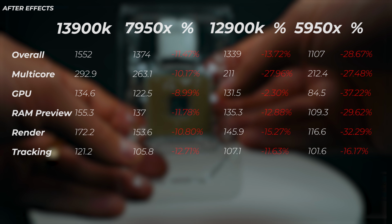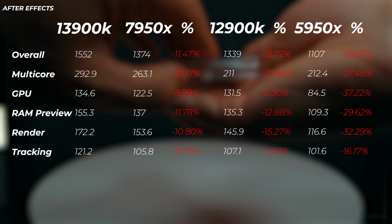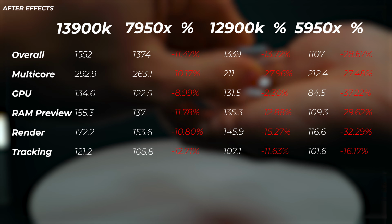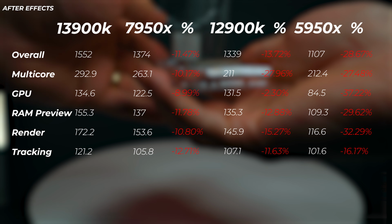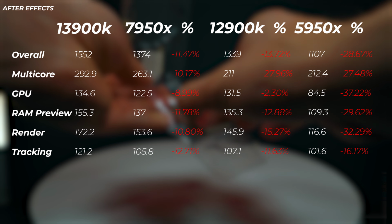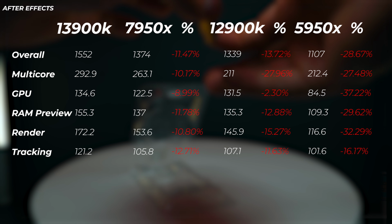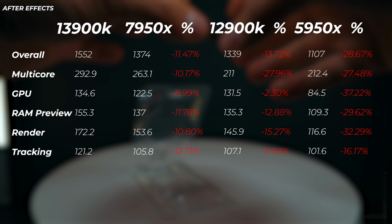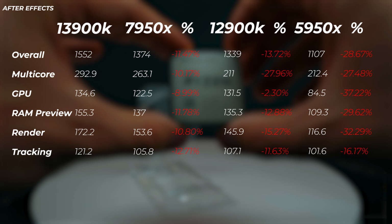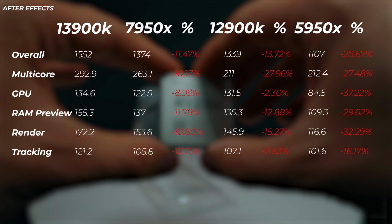Let's move on to After Effects, and here we're seeing a little bit of a bigger difference between the 7950X, which is 12% slower in the overall score and about 11% slower in the multi-core score. The RAM preview is about 12% slower, even though we're using exactly the same RAM and exactly the same RAM speeds, which is quite a big difference. The tracking is about 13% slower on the 7950X. The 12900K is about 14% slower in the overall score, but the multi-core score is 28% slower, which is quite a big increase. And compared to the 5950X, we're 29% faster now on the 13900K.